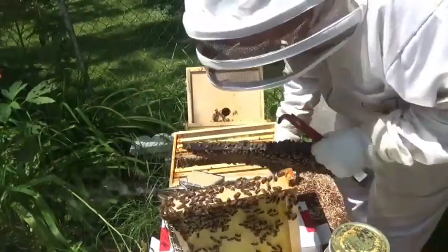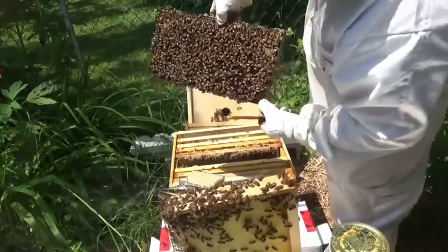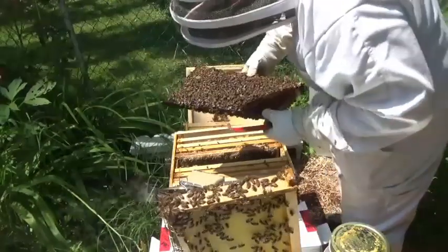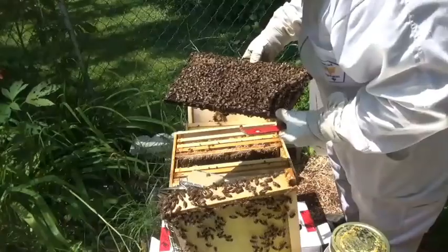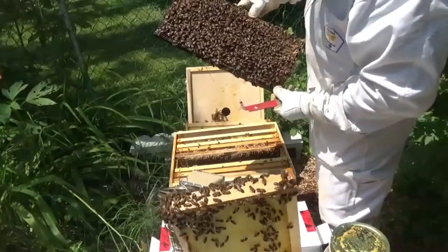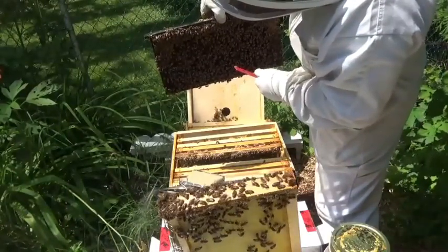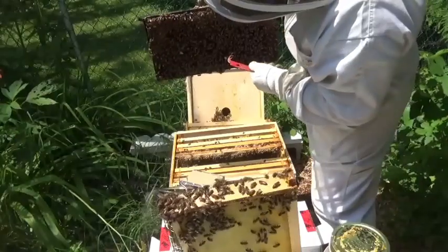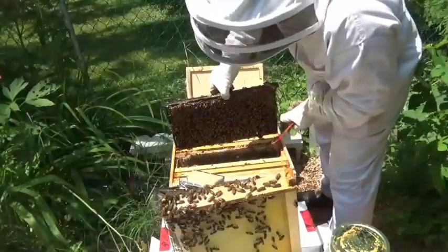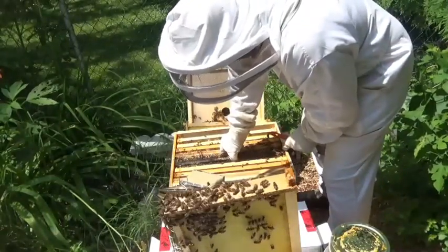Now there is a queen cup here. Nothing in it. I think I'm going to get rid of that. There is an egg in it. There is an egg in that queen cup, but I've just wrecked it. I don't think we need the queen cup. I want to get rid of that. I don't want them swarming. They obviously have a queen, because I've seen eggs. They look like brand new eggs.